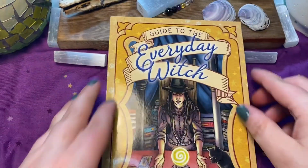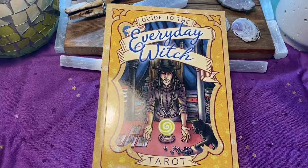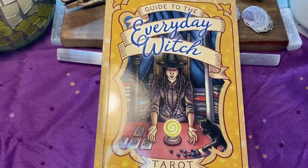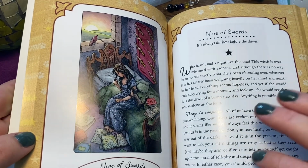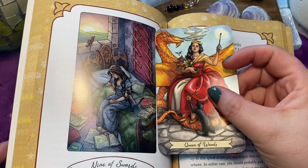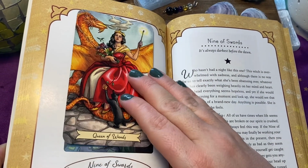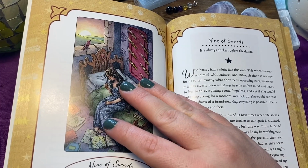So this is the book. It's actually really great, if I can get it in the whole shot here. Woo! Camera issues. It has really large card imagery, and when I was playing around with it yesterday, it's actually really cool because the card image is the same as the card from the deck. Actually, this is the card I pulled yesterday. So that's really neat. See? So yeah, that's really cool.